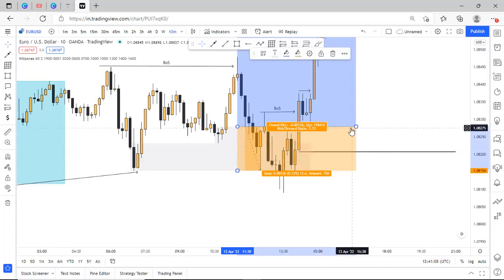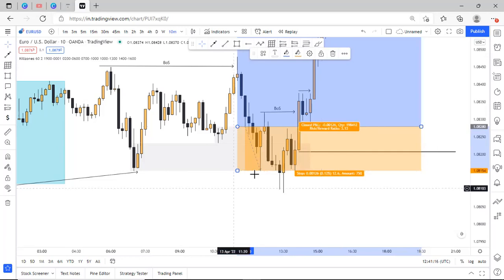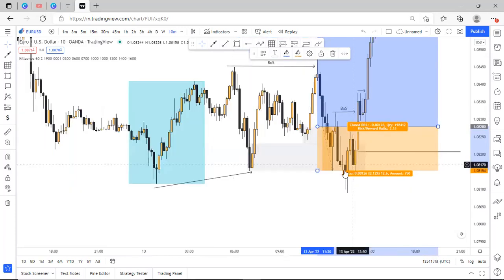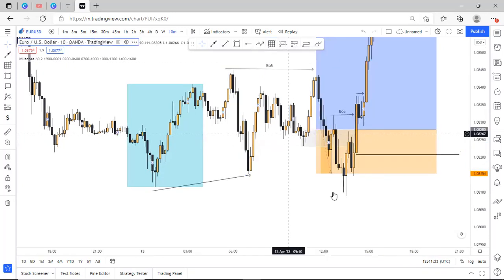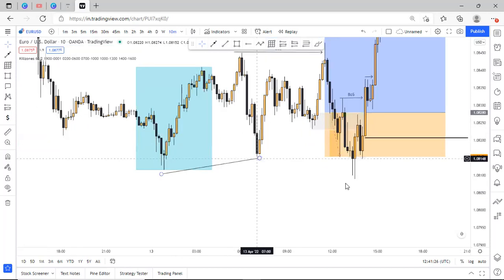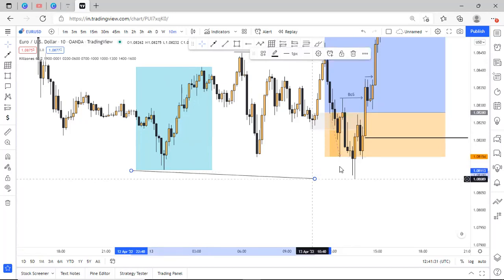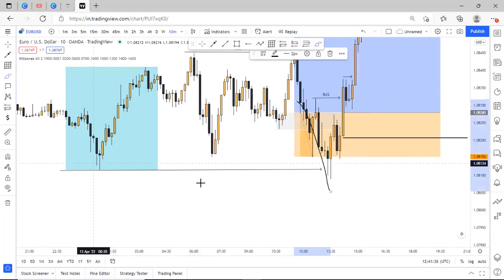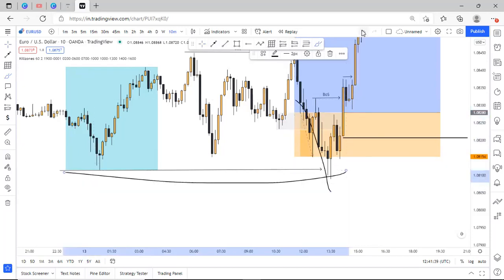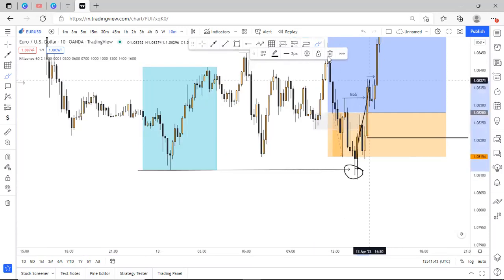Most times my stop loss is up to 15 pips, and this was still about 12 pips, so why not? But as you can see, I got stopped out of the trade, and the reason for this was because, as you can see also, we have this Asian range low that is yet to be taken out. The market pushed all the way down to take out this low right here. After this low was taken out, we had the push to the upside.